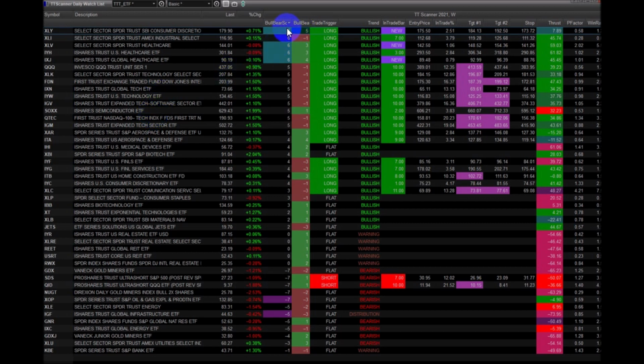But right now we've got a number of 33 thrust triggers, 1 pop shift trigger in XLY, consumer discretionary. That means we could see consumers really moving back into the market here. We're getting a lot of solid long triggers. Many of them have already hit the targets here, but notice all of these are very new, have not hit targets yet. These top XLJ, IYH, XLV, XLI, and XLY all look like very good long opportunities. Take a look at them. Let's see how it plays out.